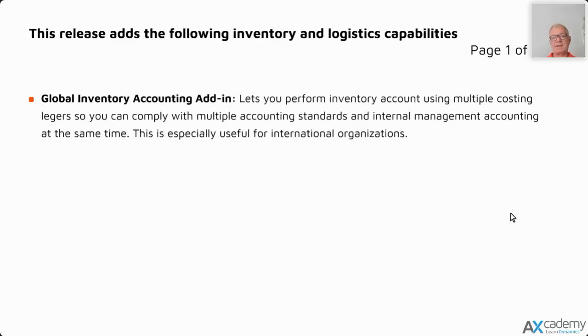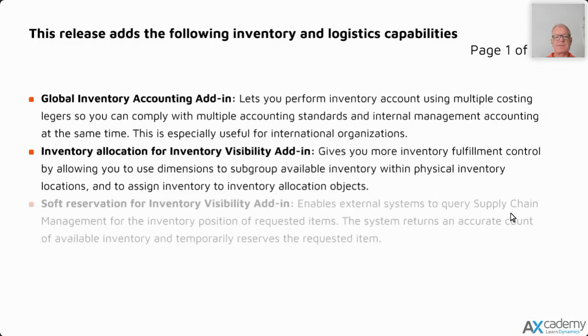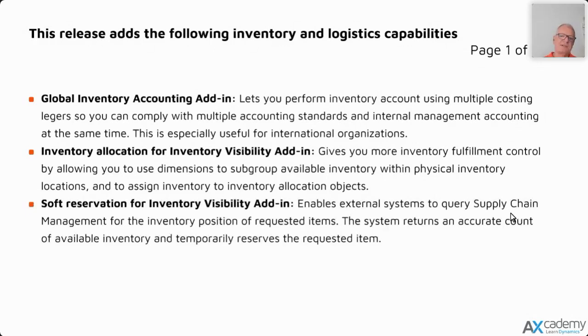I really like this. And the same thing for the inventory allocation in here, using the inventory visibility add-in. The inventory visibility add-in offers possibilities of doing extra things, perhaps with an extra service. That means there's so much more that you can do in your system with just the standard functionality. I talked about the inventory visibility add-in for supply chain management last time around too. Now there are more things coming with inventory allocation objects, so read more about that in the release notes.